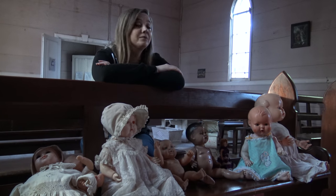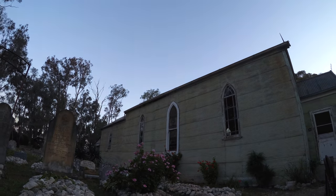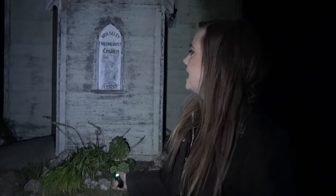But yeah, just pretty much waiting to lose the light now, guys. Now that night has fallen, the church is looking spectacular and spooky. We're about to head inside and start our investigation.